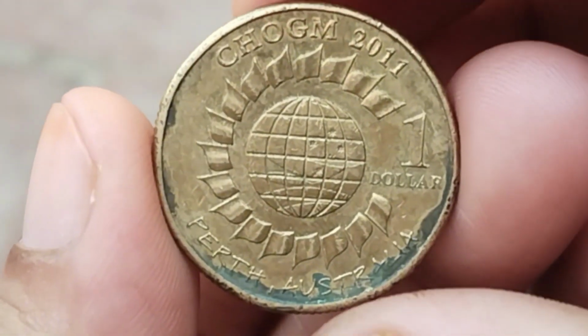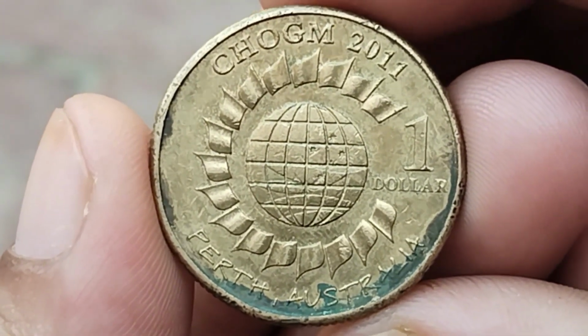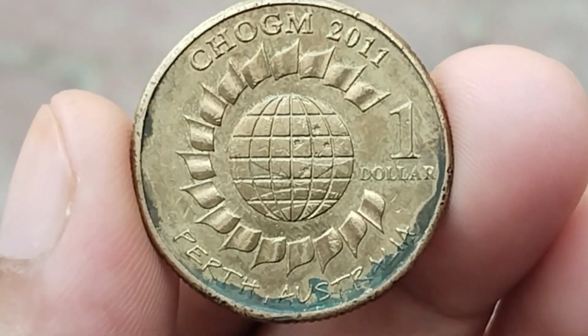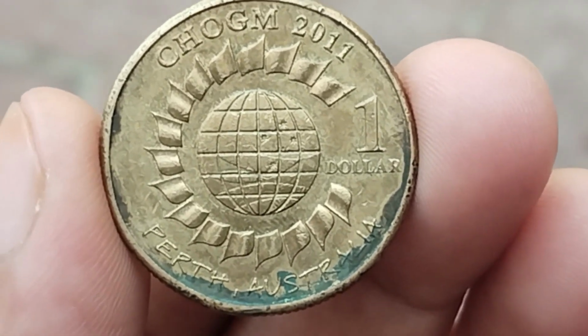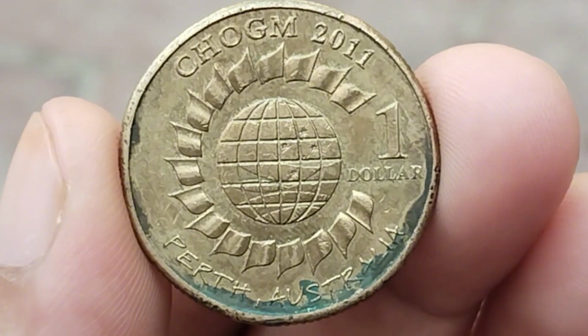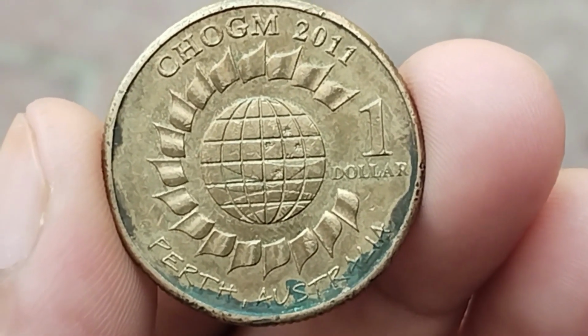Next up, the Australia $1 2011 coin in very good condition. This might just be one of the most overlooked coins in your pocket change, and you'll be amazed at the potential value it holds in today's market. Could it be worth millions of dollars? Let's find out. History of the Australia $1 2011 coin before we get into its potential market value.